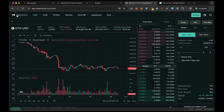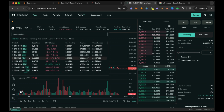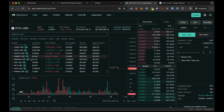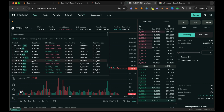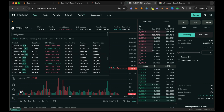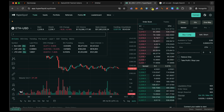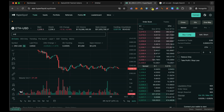Getting to Hyperliquid now. Hyperliquid is a perpetual DEX only, with quite intricate markets, and they're very fast to list stuff, even products that do not exist as tokens yet. So you can trade the futures market of the Jupiter token, which also has an airdrop coming at the end of this month. There's ZRO, I think that's LayerZero, which they're proposing a price for. It's a futures market, it's not real yet.